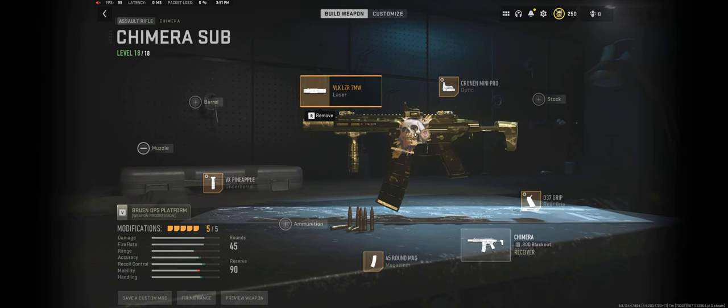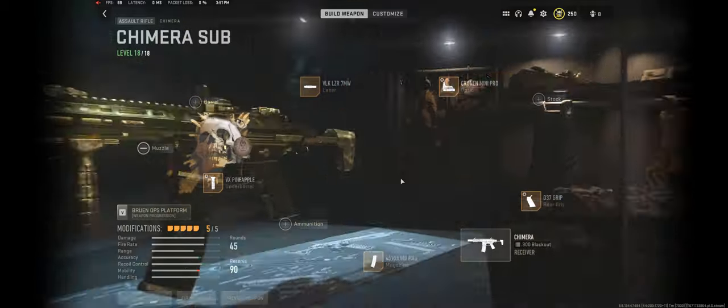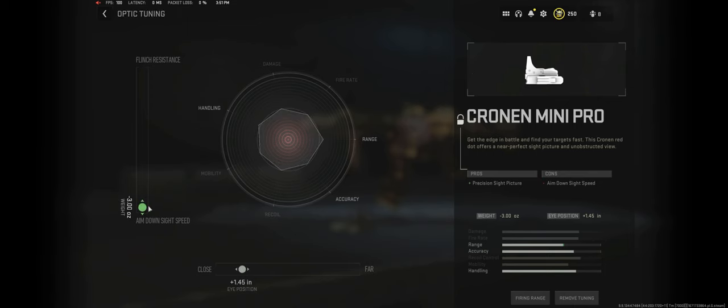For the laser, we have the VLK LZR 7MW for that aim down sight speed, aiming stability, and sprint to fire speed. For the optic, we have the Cronin Mini Pro, aka the Blue Dot, tuned for max ADS speed at 3 ounces with a close visual eye position at 1.45. I've been playing around with the close on my optics. You do get a bigger sight picture, so it really does depend.